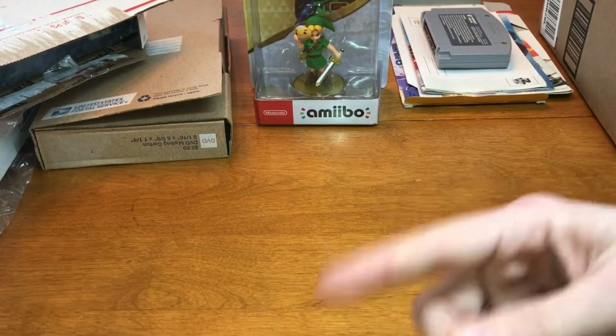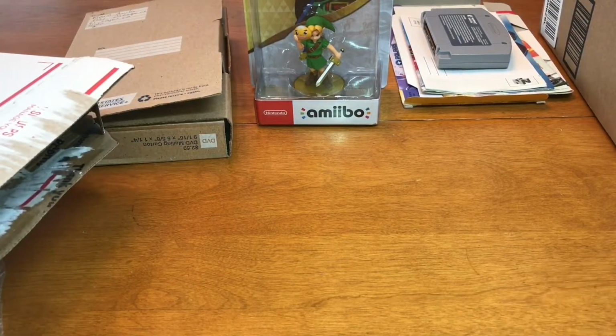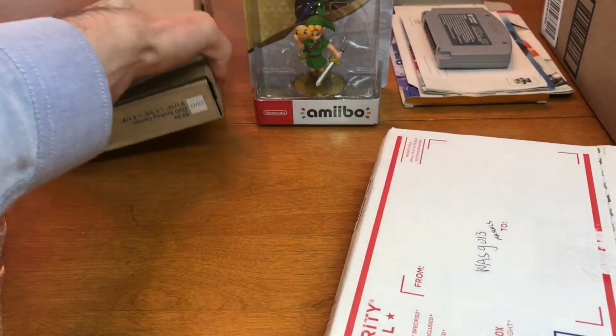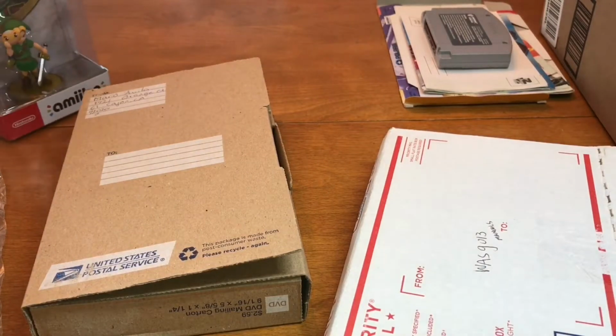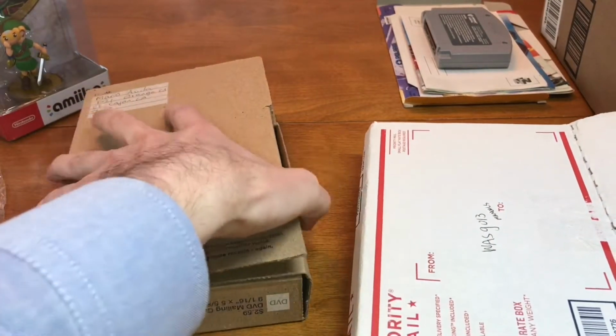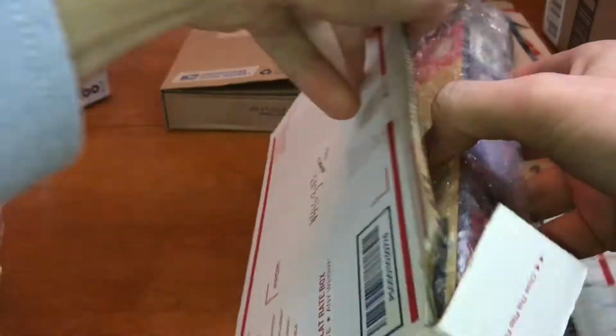One of the funny things that you guys don't get to see off camera is that as I open these, a giant pile of cardboard boxes and packaging material builds up next to me. It's pretty funny, but you don't get to see it. I could show you. Maybe I'll put a screenshot of it at the very end, but we're going to go ahead and go on to some of the next N64 games that we have.